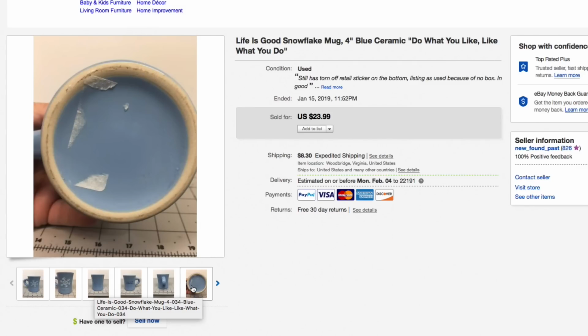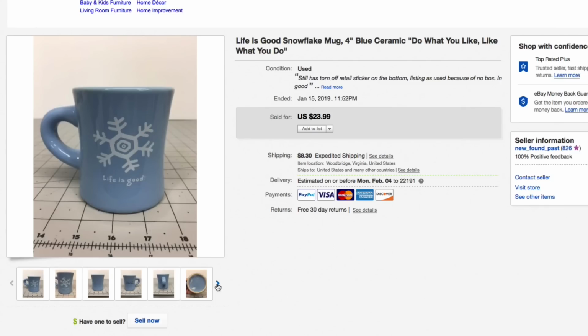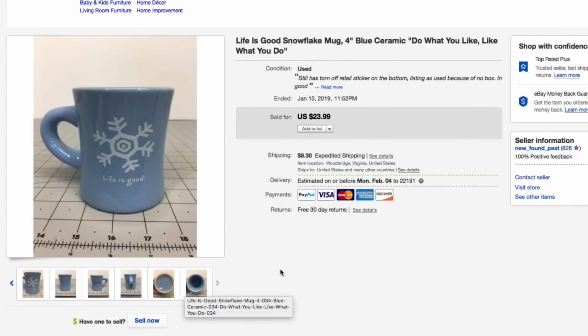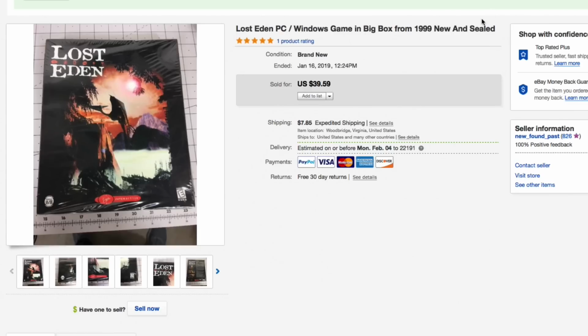I should have cleaned up that tag better. I don't know what I was doing there. Maybe that was the new tag that got torn off or something. Because if it was the price tag, I would have cleaned that up. I know I would have. But yeah, clean, no spoon stir marks as usual. But really nice mug, full asking. Yeah, keep an eye out for these Life is Good mugs. The diner mugs, the heavy duty ones. So yeah.